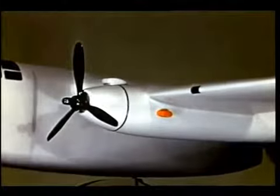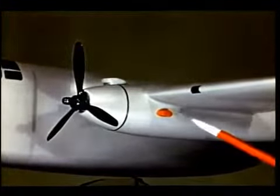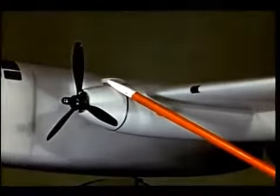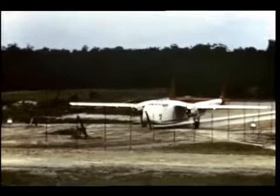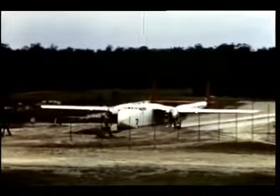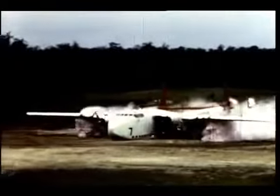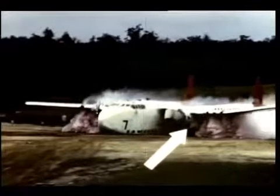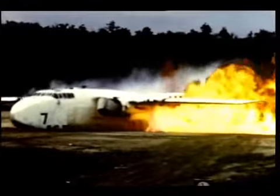Observe in the next crash the ignition of the mist of low volatility fuel by a tailpipe flame. Note also the backfire flame at the engine inlet that follows the main fuel ignition. The tanks of the oncoming plane are filled with low volatility fuel. This action is reduced to 1/5 normal speed. Here is the ignition by the tailpipe flame. Now watch for the backfire at the engine inlet.